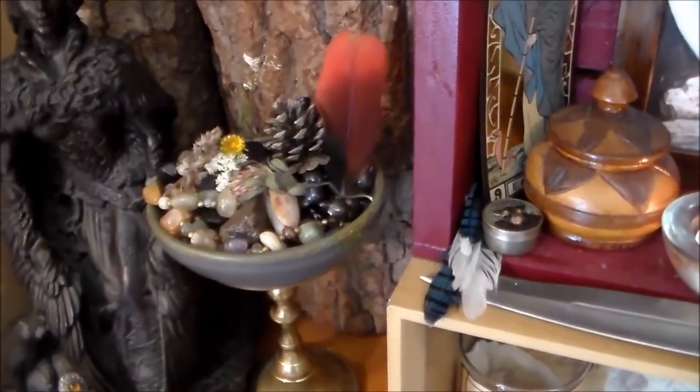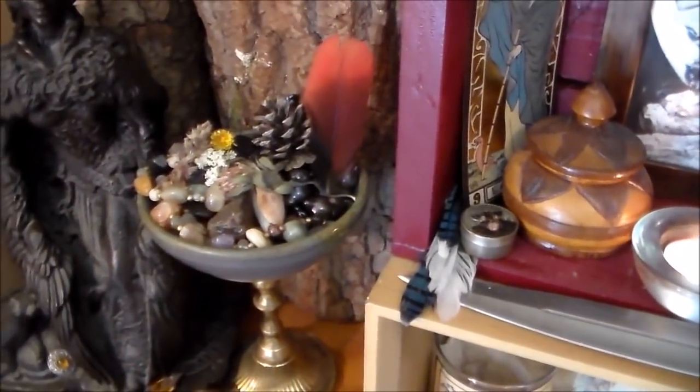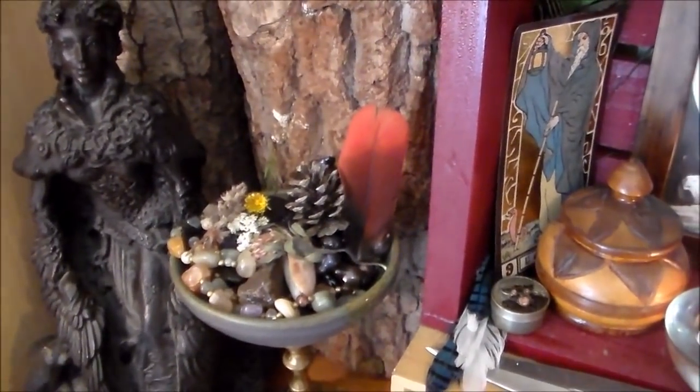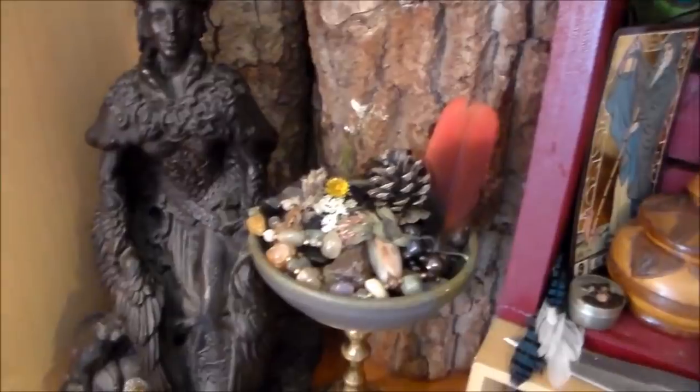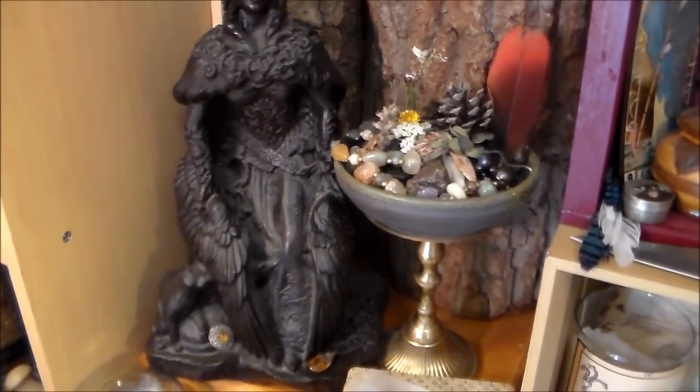There's a giant piece of amethyst right now. My bird Artemis shed a gorgeous tail feather for Lady Freya this morning. Different shells and stones and things that just remind me of her. That's mainly Freya's special spot, but pretty much everything up here is all about Freya and Odin.